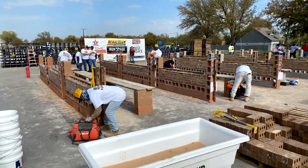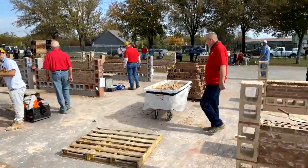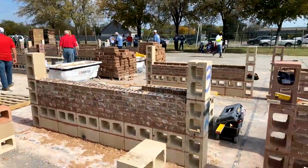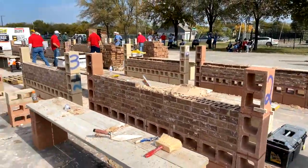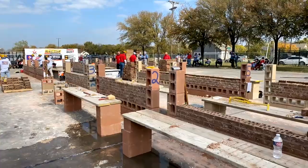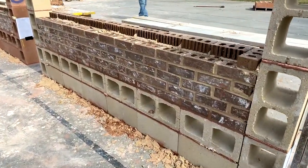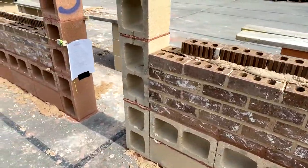No stranger to laying brick, that's for sure. Our brick judges are taking one last final look to make sure everyone is on the same page. Again, these walls were put up in 20 minutes, folks, 20 minutes. We give our students 20 minutes to put these walls up. Give them a little bit of a break. Then we give them a few minutes to come back in here and clean up their joints, fill in their voids.